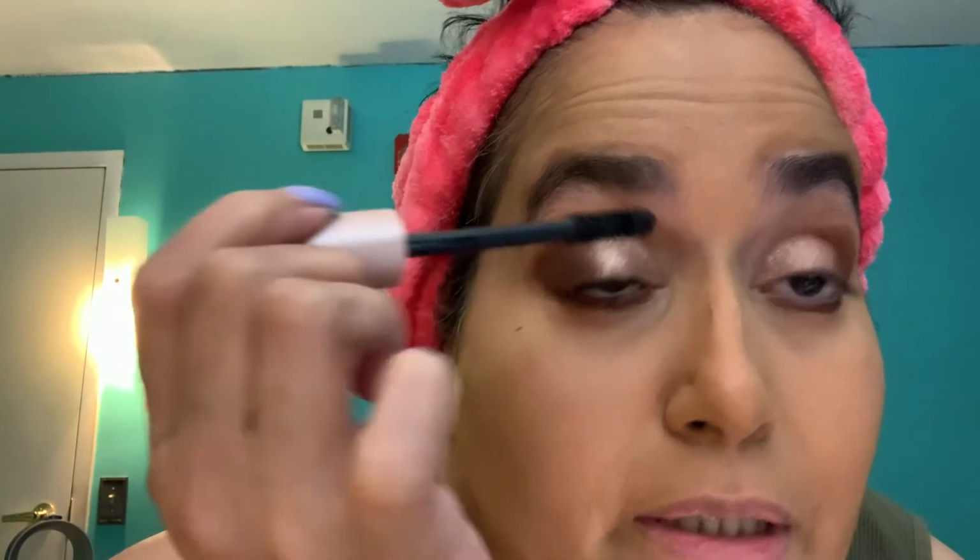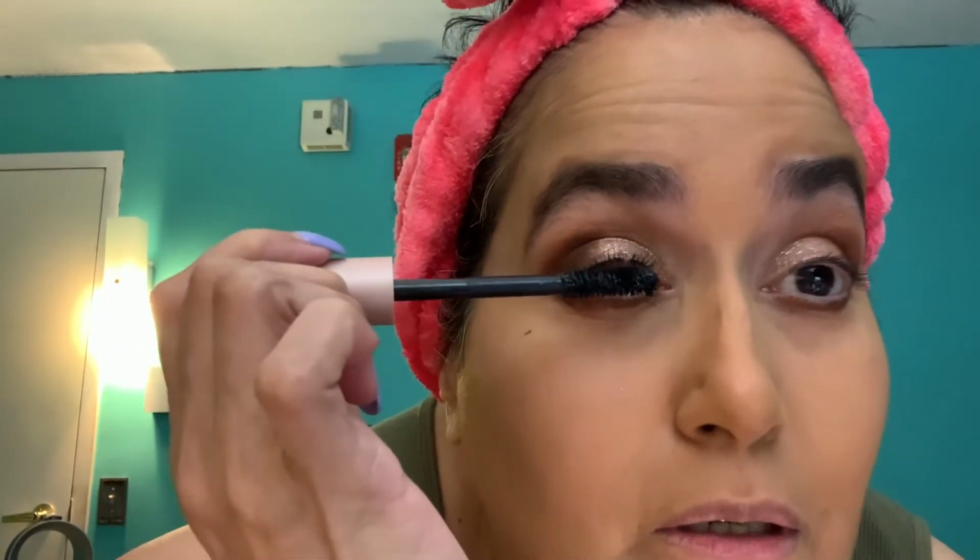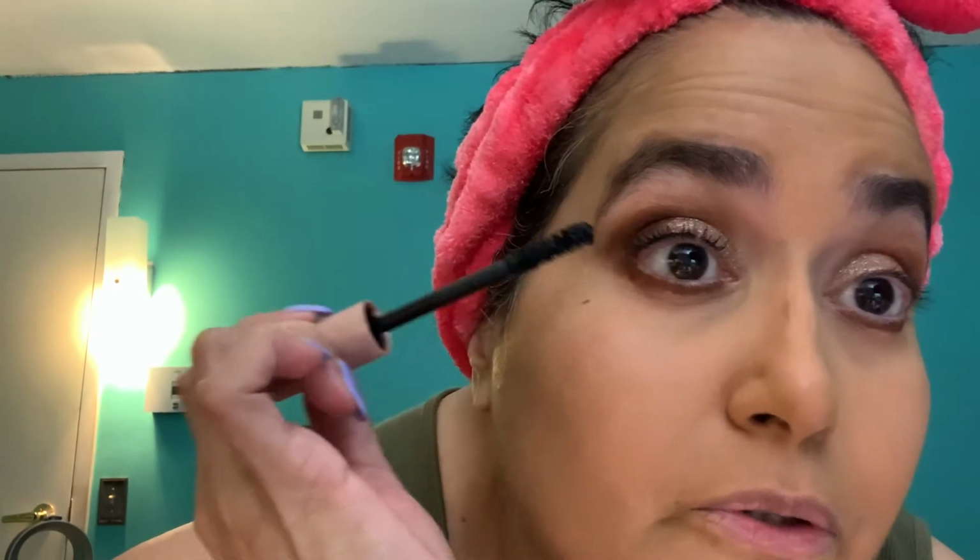And I do honestly like L'Oreal mascaras. There was one that they had that I absolutely loved. I don't remember the name of it, and they discontinued it, like always, because why do companies do that? And I know my eyebrows are, oh, I got it on my face, very bushy, like they need to be cleaned up, but they're gonna stay that way for a little bit anyways.